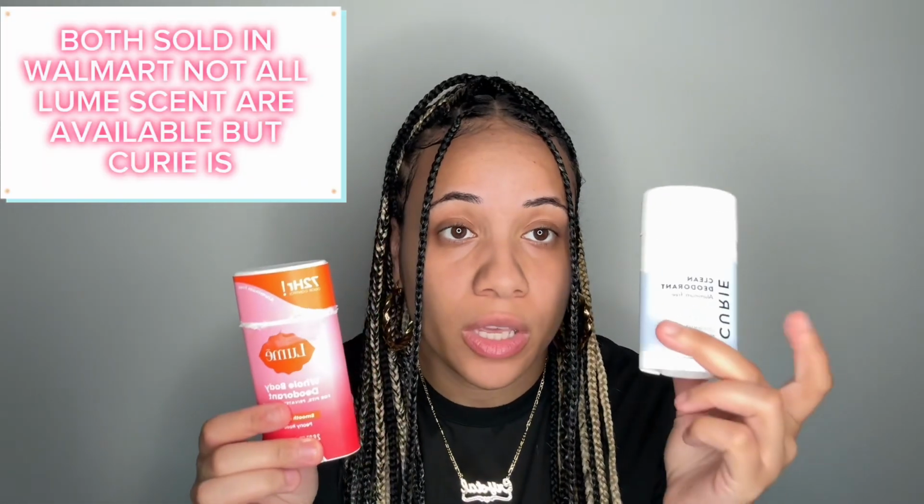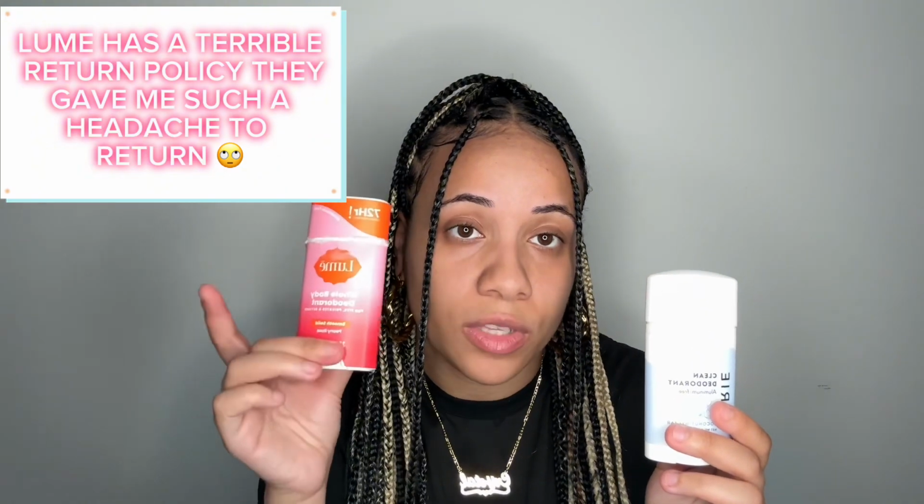So we're gonna go step by step through everything. Both of these are available at Walmart. You can get all the scents of this one at Walmart, every single one that she has. But with Lume, you cannot get every single scent that they have. If you want certain scents, like I think it's cucumber mint, or fresh alpine, you have to order online. So that's the first con of this: all the scents are not available.